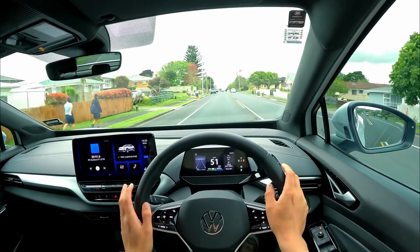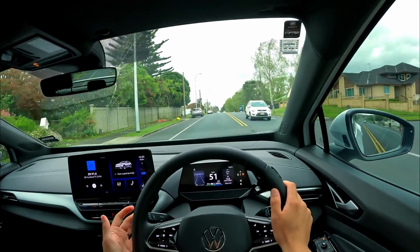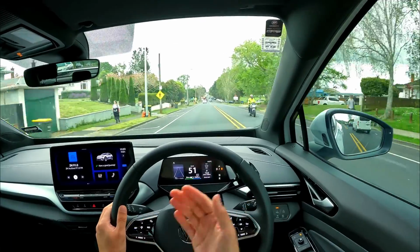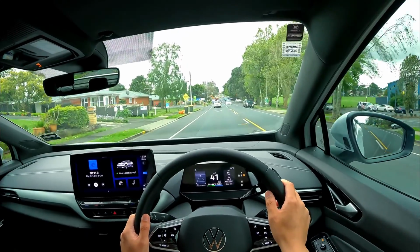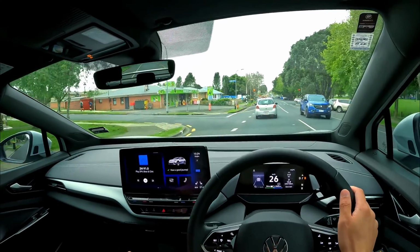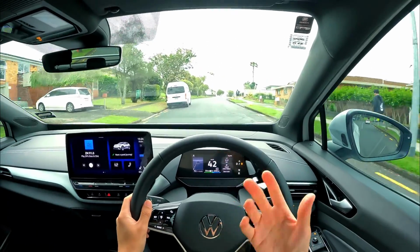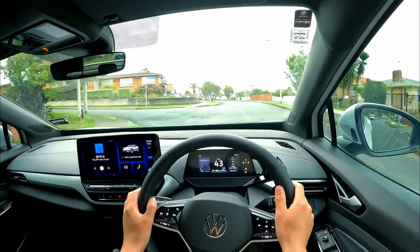Next thing I really like about the ID.5, or the ID range to be exact, is the sound. I don't have anyone behind me, so I'll indicate. Hear the indicator sound. It just sounds so satisfying. I think it's using the different speakers around the car to make that particular sound. That just makes it super cool to use rather than old petrol car indicators. I think they definitely put some good effort into making it. Whenever you open the door, whenever you switch on, they give you the whole sound scheme. It makes it very, very satisfying.